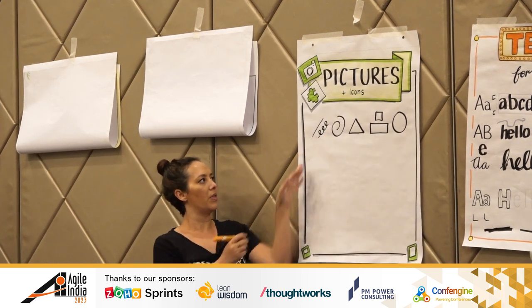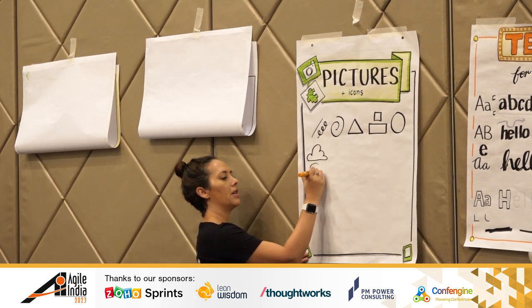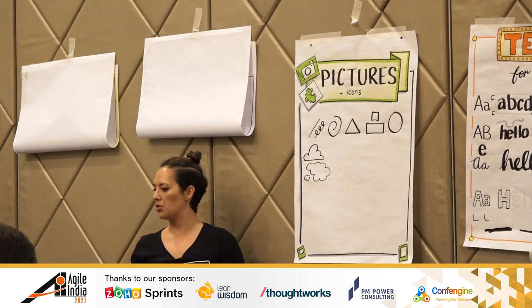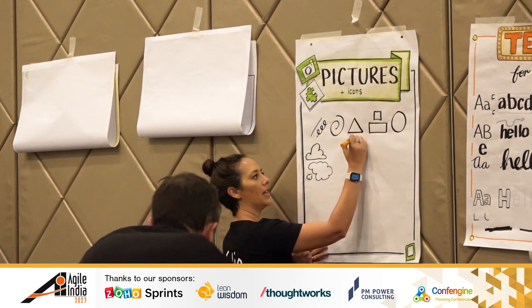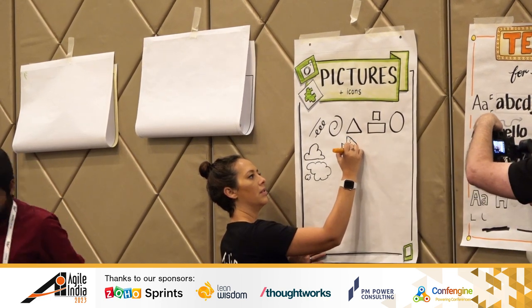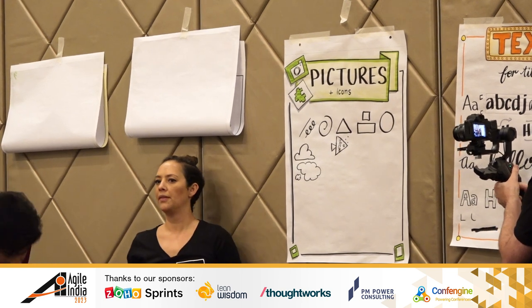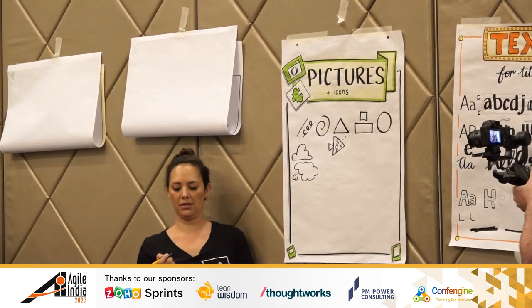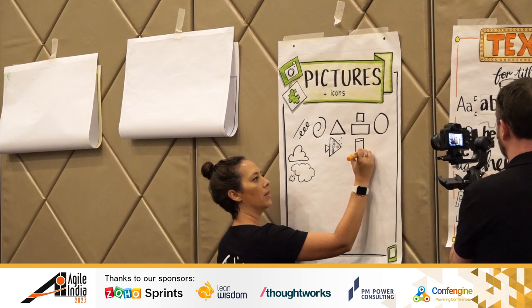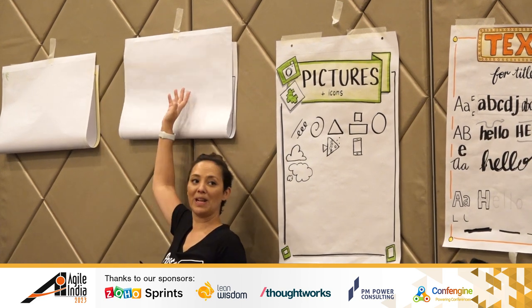With a squiggly line, obviously a cloud is the easiest one, or a thought bubble, we'll cover it in frames as well. With a triangle, I've done a fish, what else? I'll do it again. This is my favorite for triangle. You can actually do a little fish just using triangles. What else? Does anyone have something that they want to draw on their poster? People. We're going to do people next.